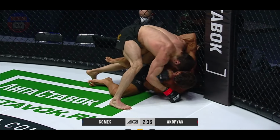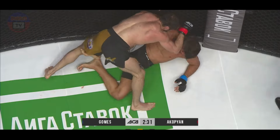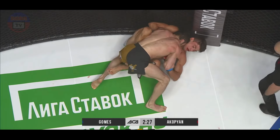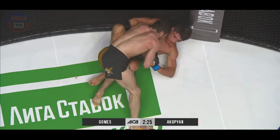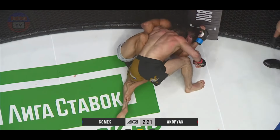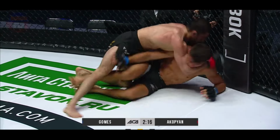Good little bite in the neck there. Kind of like, wasn't going to get it, but kind of forced Gomez back to the canvas. Halfway through round number two. He is not giving Gomez time to breathe. And this was what was so impressive with the Albatarov fight, the pace that he was fighting at. When I was watching it at home, I just looked at his frame and muscle needs up to.